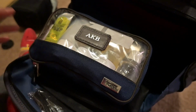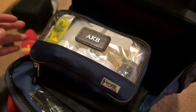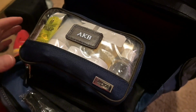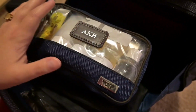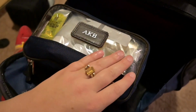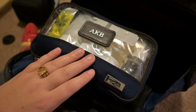If you haven't been on an airplane before or haven't gone through TSA in a while, basically you cannot take liquids over 3.4 ounces, and they have to be in a 1-quart zip top bag. So the nice thing about this is it's clear, just like a zip top bag would be, and you can put all of your small little essentials in the front, and all your toiletries fit in here really nicely.